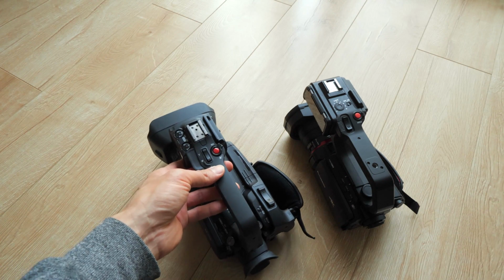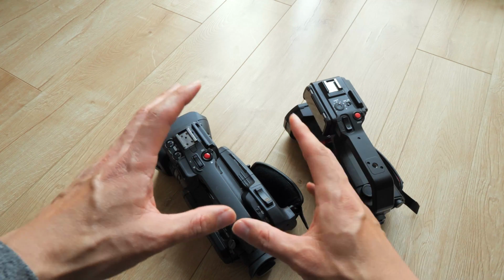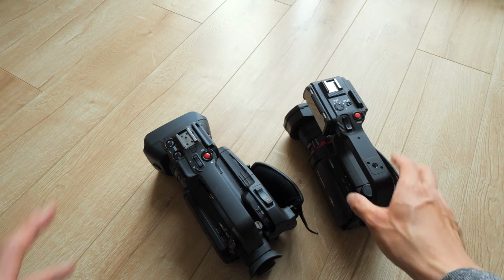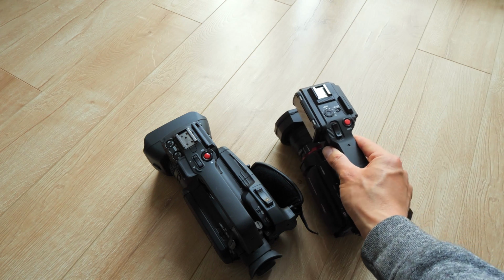So what does the 1-inch sensor do? The 1-inch sensor is better in low light, and it gives you better depth of field. So it makes things more in focus in the foreground and out of focus in the background. You can get that effect in the Panasonic, but it's not as easy.